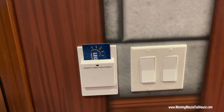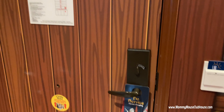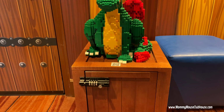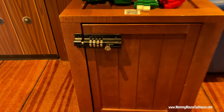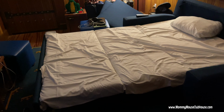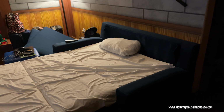One thing to note is that you will need to have a card, like a room key or old gift card, in this slot by the front door in order for the lights to work. There is a safe that holds treasures that can be unlocked by completing a scavenger hunt to find out the combination. More on that later. The couch folds out into a queen-size bed, and my 15-year-old said it was actually pretty comfortable.